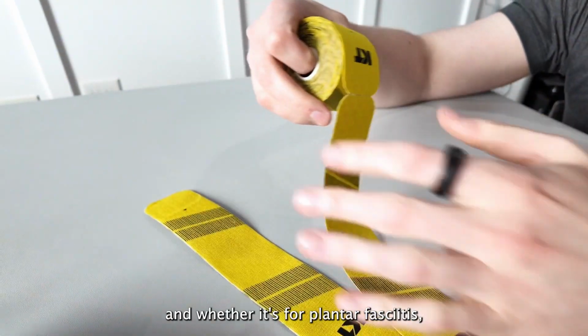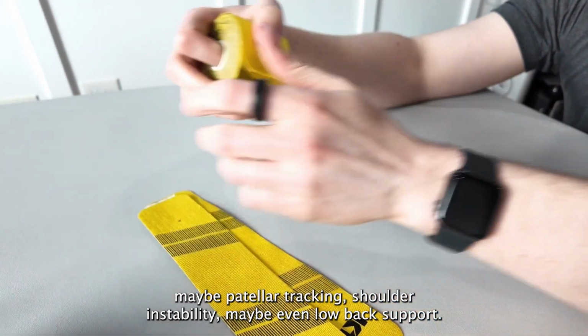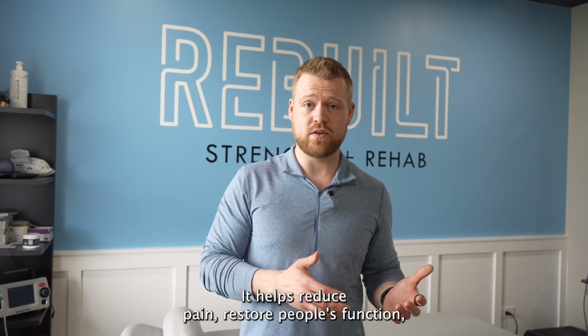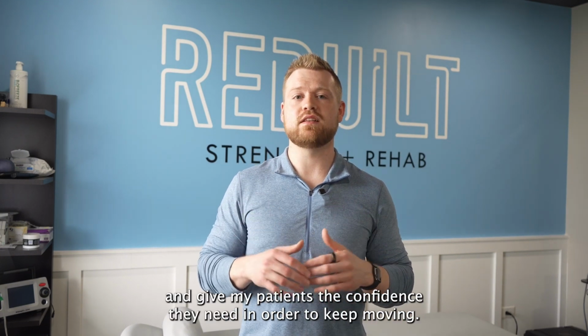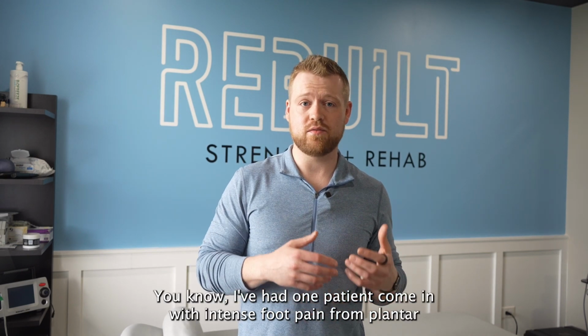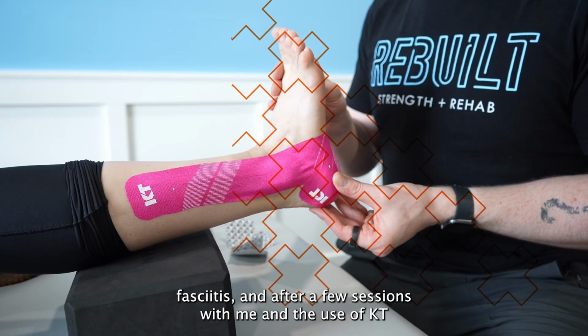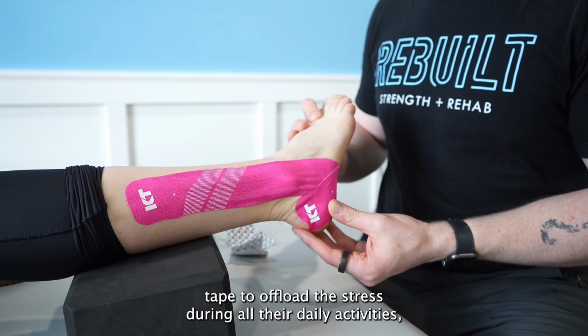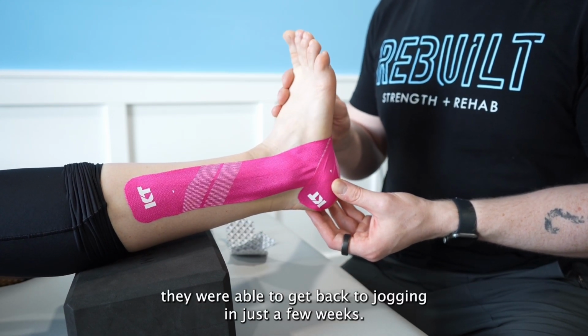it's for plantar fasciitis, maybe patellar tracking, shoulder instability, maybe even low back support, it helps reduce pain, restore people's function, and give my patients the confidence they need in order to keep moving. I've had one patient come in with intense foot pain from plantar fasciitis, and after a few sessions with me and the use of KT tape to offload the stress during all their daily activities, they were able to get back to jogging in just a few weeks.